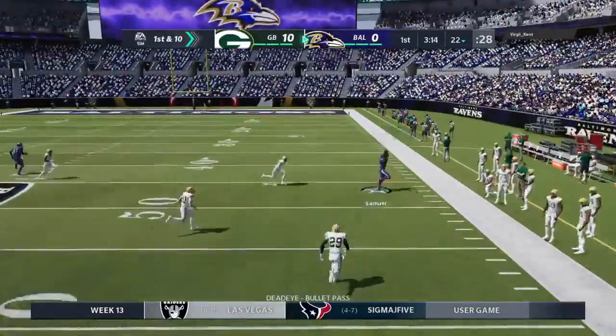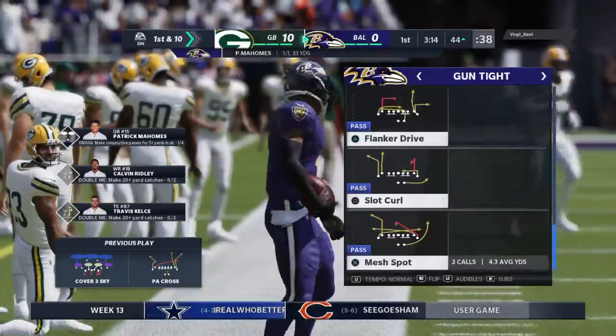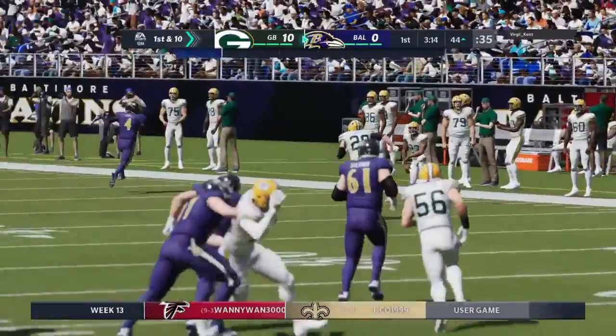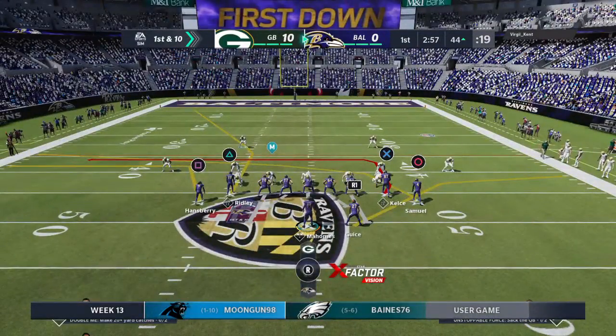Eluding the pressure right. And got his man complete. And he gets this to the other side of midfield across the 45 before going out. 33 yards that time. 1st and 10 at the 44-yard line.